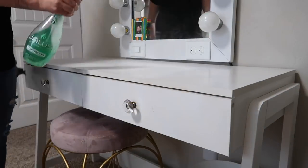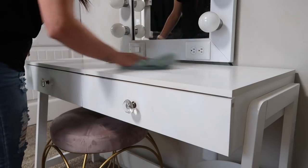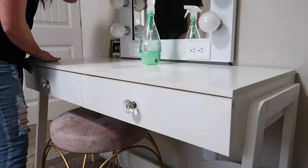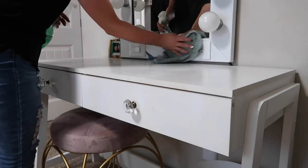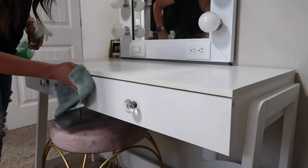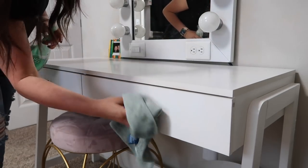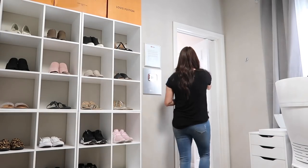I decided to go ahead and grab my Jaws hardwood cleaner to clean off my vanity. This thing gets so dirty all the time, and in my last day in the life video over on our vlog channel, I had Chase hang up my mirror because I hadn't done it since we rearranged rooms again. And there was a lot of dust where the mirror was sitting on the table. So I wanted to go ahead and get it clean just so I didn't have to keep sitting there looking at the dust when I was getting ready.